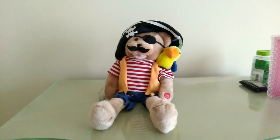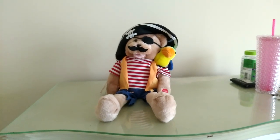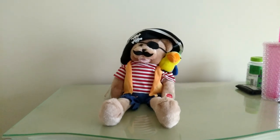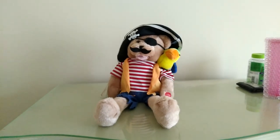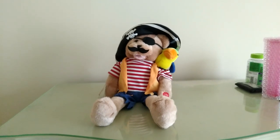And there you go, guys. That's the PBC International Captain Salty and Pepper Duet, the 2012 model. And overall, this guy is pretty common among the PBC International animated plush characters I've collected over the years. So if you guys really want one, it's just an eBay search away. Good luck, and hopefully you'll find one for a decent price.